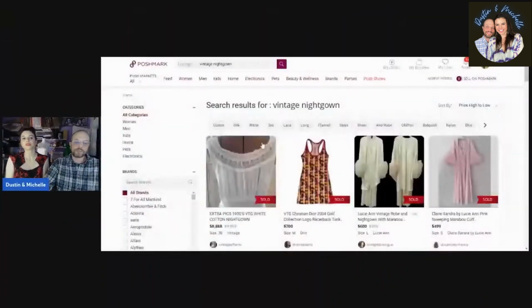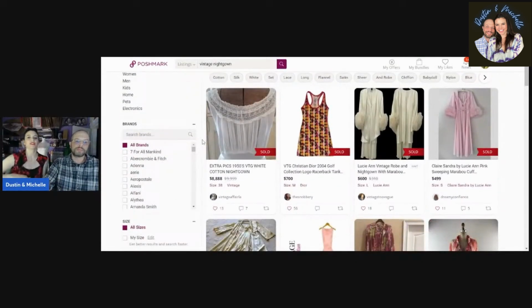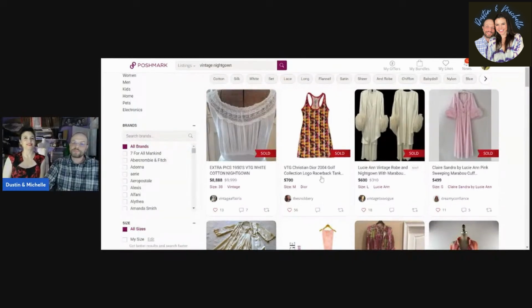Let's check out some comps. Let's start with Poshmark, because that's what you usually list to first, and we'll see what these are going for. So we're going to search for vintage nightgown on Poshmark. We have these in price high to low, under women. The most sold vintage nightgowns here. Now $700 is the first one, Christian Dior. Is that name surprising to be up there? No, Christian Dior is not surprising. It made the list.